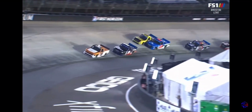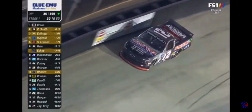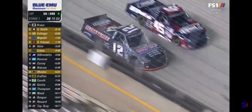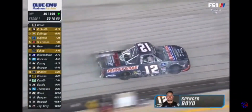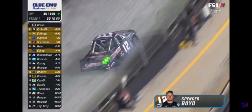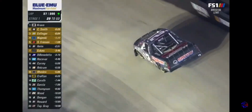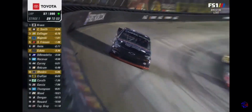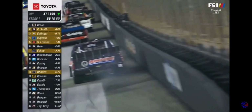Watch Friesen have to gather it up. Boy, you're talking about averting disaster right out of the gate. Well, it doesn't take long to get into traffic when you're turning laps in the 16-second range here at Bristol, and we've got one up into the wall, and that's the 12 of Spencer Boyd, but still green. We saw sparks out from the right front wheel as Stewart Friesen was going by him, and I wondered what that was, and it continued. We watched him some more, and obviously something went wrong with that 12 truck.